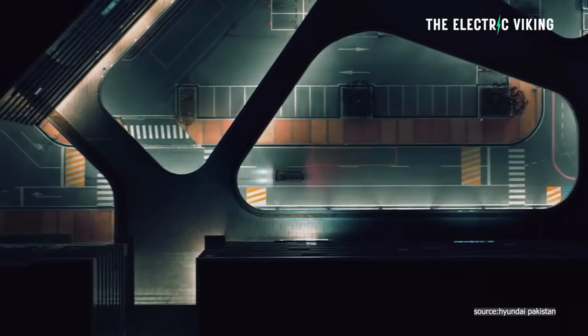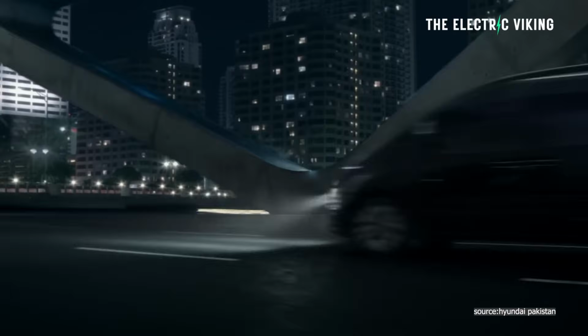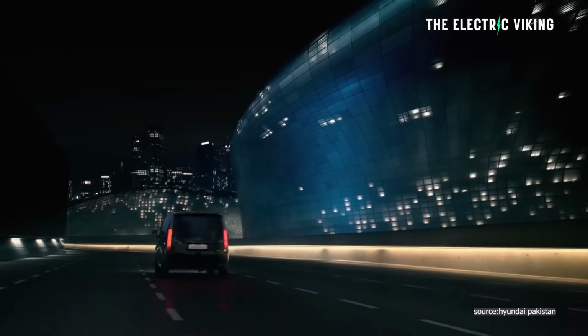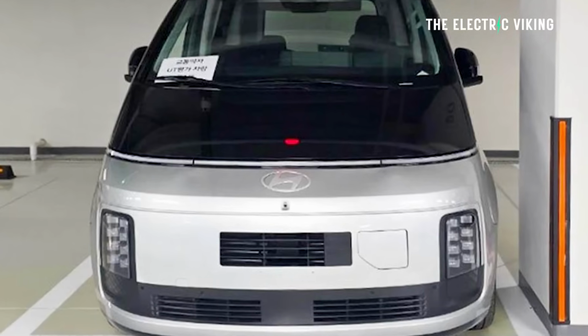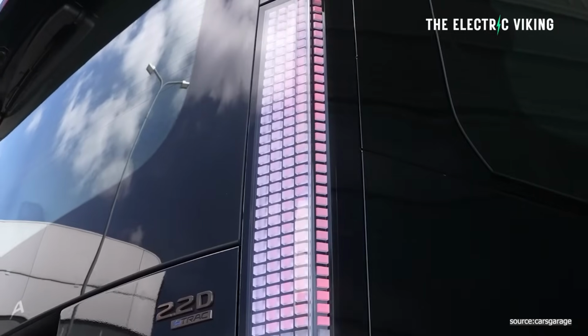Hyundai's Staria EV. Right now, it only comes in petrol, diesel, or hybrid power, but an electric option is coming soon. AutoSpy revealed these images of the electric version. It, as you can see, has a charging port. It looks a little different. I would say a little uglier than this normal Staria version, but anyhow.